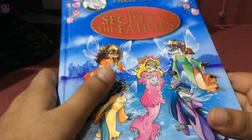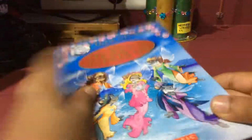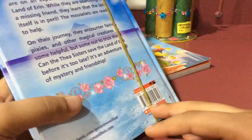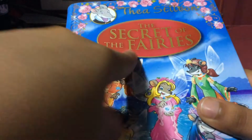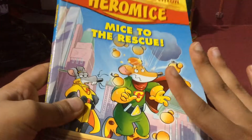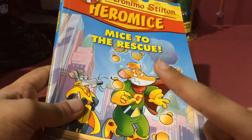This is a really good, really big book, I would say first. And look at it. Just look at it. It's so big. I am so big. Can you see me? So it's called The Secret of the Fairies, and it's really fun to read. And this is a really funny book. Really. But you should read this. I'm not going to say anything about this book. You should read it and then comment down below.